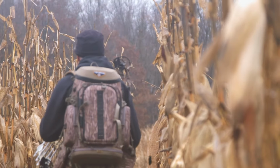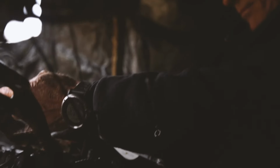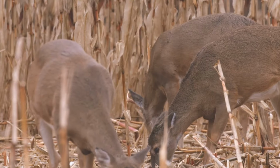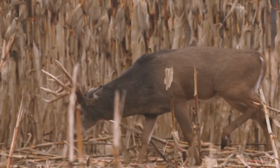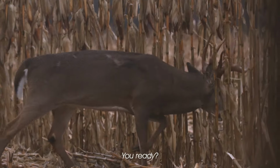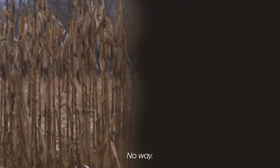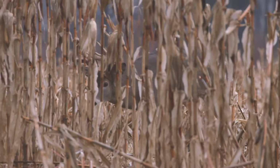The rut was winding down, and we just set up on a cornfield in a hay bale blind, and we had numerous deer coming in and out of the corn because it was following a cold front. Then he came out into the corn, bumping a doe around, and he was in and out of the corn. My dad came to full draw at one point, didn't end up shooting, and we thought he had left for good. And then he ended up coming back.